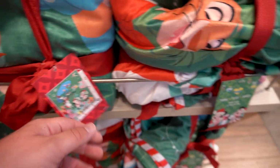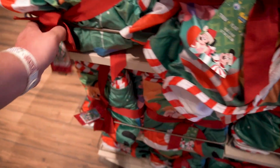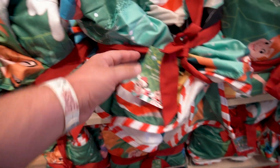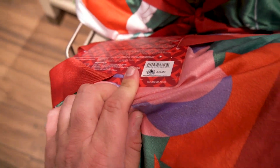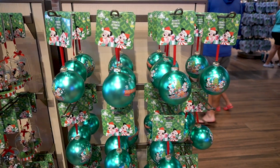I think last time I saw this, it was super expensive. I can't even find the price for it. It's probably on the inside of this. So I would expect probably, it's $45, it's right there. And then you got plenty of ornaments as well.